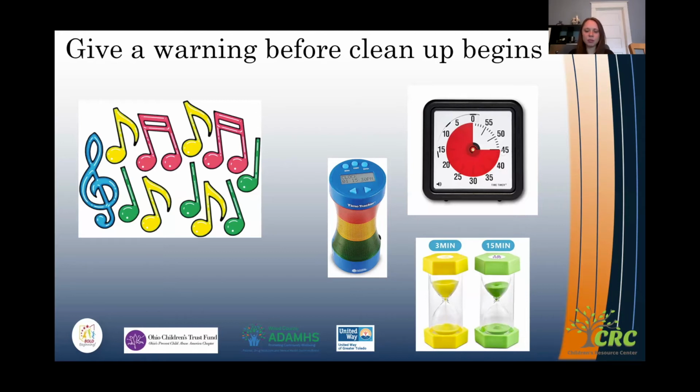And there are several different ones here. The one in the middle is like a stoplight. Green means go, you got plenty of time. Yellow is getting closer to the end, is kind of their visual warning. And then red means stop.